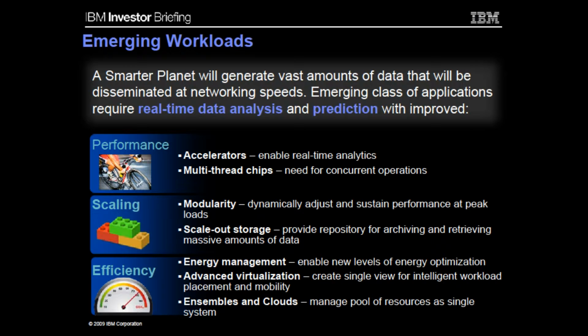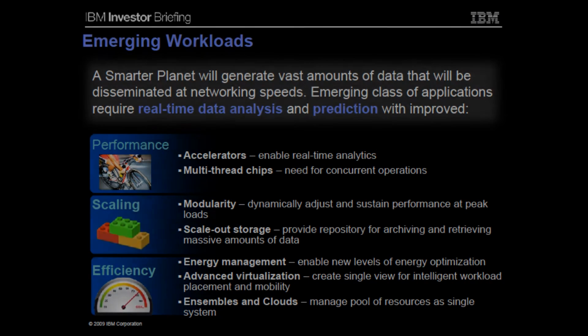And you can just see a number of those that are listed, and you'll hear from other speakers like John Kelly, who will actually focus on a very specific set of examples.